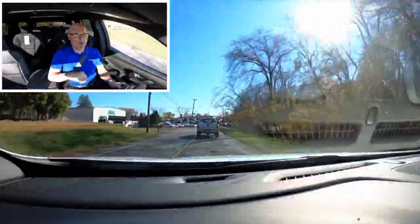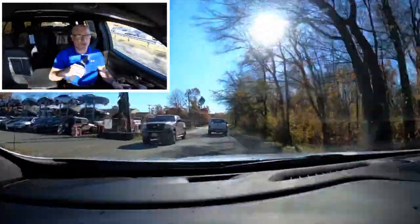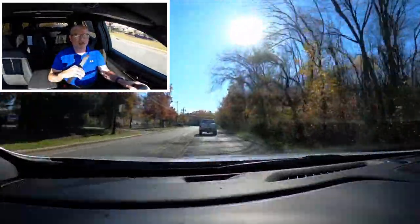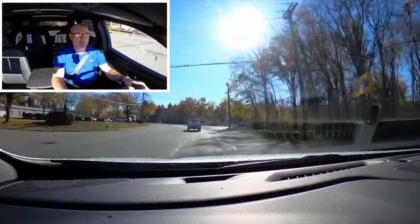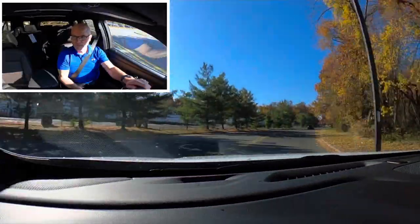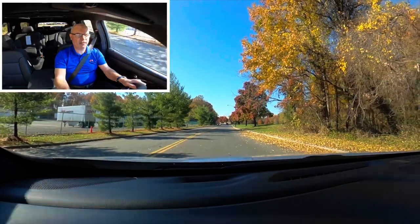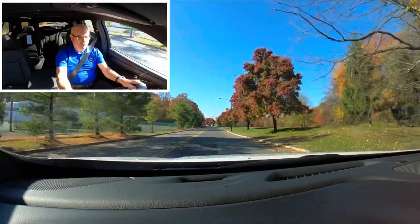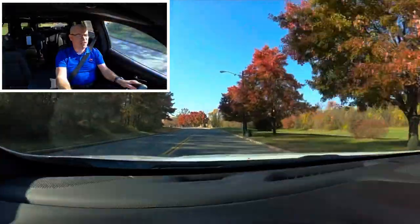But as we come up to this right turn, we're going to hang a right, get off this busy road. This road is always busy. And we'll do another acceleration and emergency brake test here in this Traverse. All right, nobody's behind me. 3, 2, 1. Brake test.